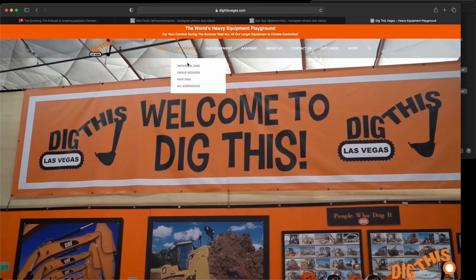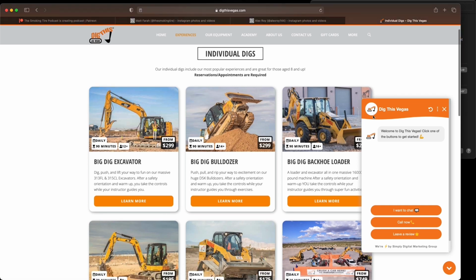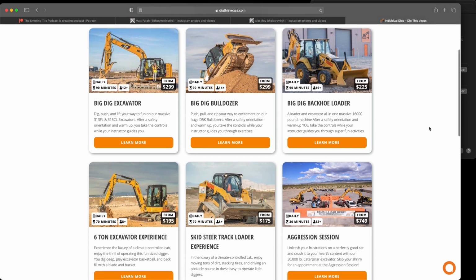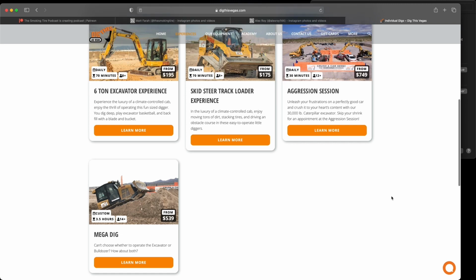I mean, really, this was a genius business model. Big Dig Excavator, $299. Wait, 90 minutes for $300? Yeah, buddy. It's a pretty good value, especially with inflation. Wow. I think there's more than one too. There's a car crushing one, $750. The aggression session. Oh my God, the aggression session. Crush a car here. Wow. I recommend this. I can't believe I didn't do it. Talk about a corporate team building exercise. Companies always pick these weak team building exercises. We should make sure Hannah knows about this one too. She always has good team building for her shit.